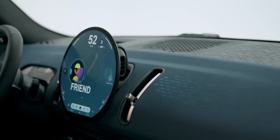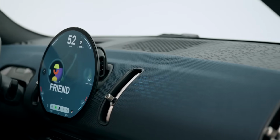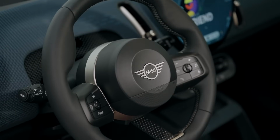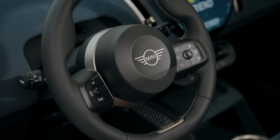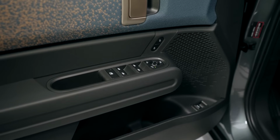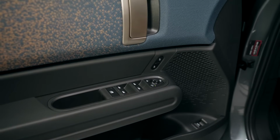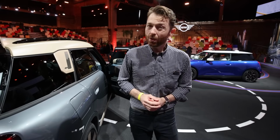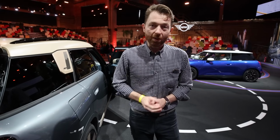The gasoline-powered versions will come first, sometime around May of 2024, with the electric versions of the Countryman coming sometime around September or October. There's some bad news, though, on the electric versions of the Cooper. Mini has not yet confirmed that those are coming to the US. There is a new gasoline-powered Cooper coming, but as far as the EV goes, we're going to have to wait and see and cross our fingers.